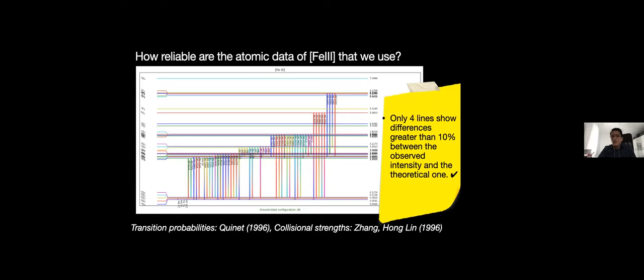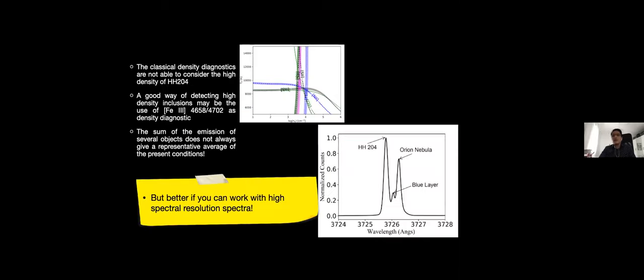We have to be careful when we are trying to eliminate apparent inconsistencies because maybe we are losing some physical information there. So coming back, as a conclusion on this topic, we recommend to analyze all the diagnostics of the spectrum and not just adopt the consistent ones, because we could be consistently wrong. But it is better and easier if we have high resolution spectra.